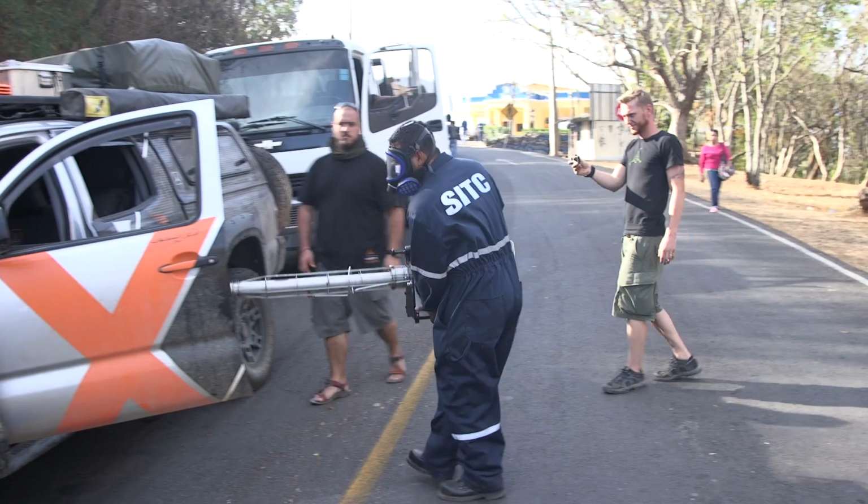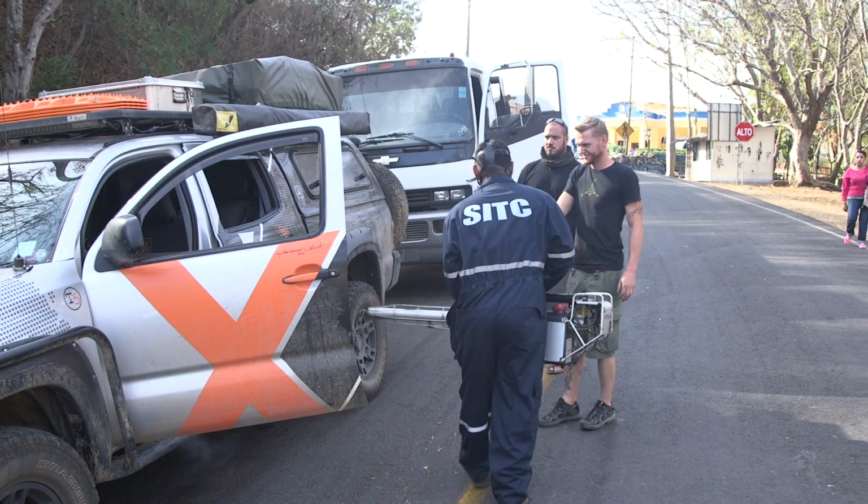Yep. There's one in Central America, I believe it was going into Nicaragua, where they opened up the doors of the vehicles and they sprayed it with this fog. Yeah. And then they shut the doors for a minute and they opened the doors and the fog kind of rolled out. So that's a part of the process, and you just have to smile and nod and say, here we go. Yeah, you just accept it. You don't get around it. Don't try to get around it.